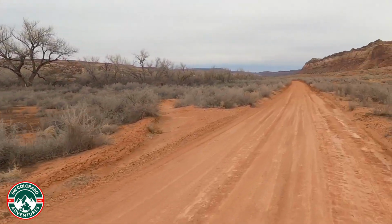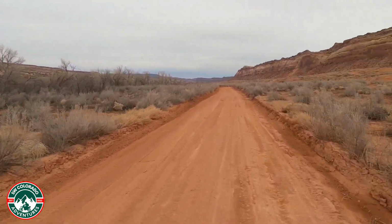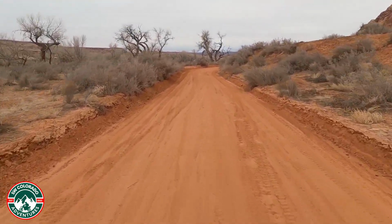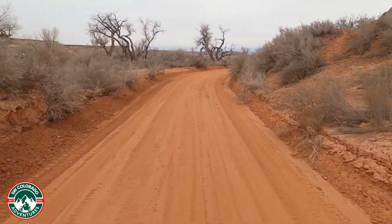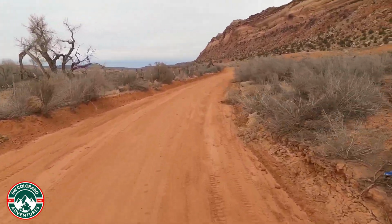Oh, there's a road. Ish. At least it was last summer. Looks like they just graded the road not too long ago. The scuff marks on the tops of the rocks are still there.